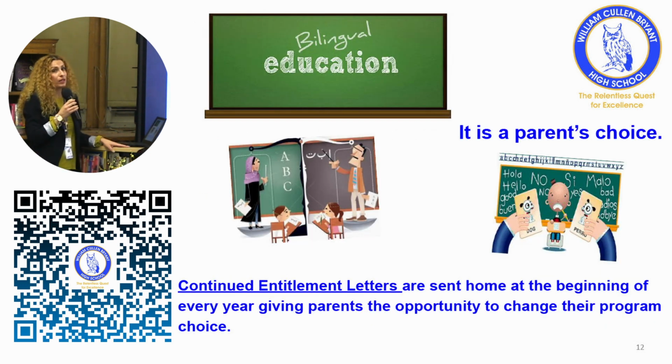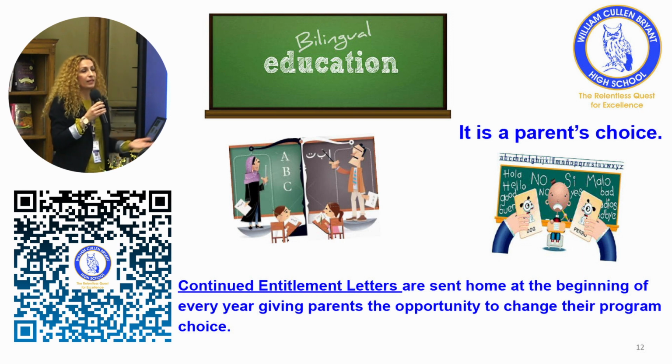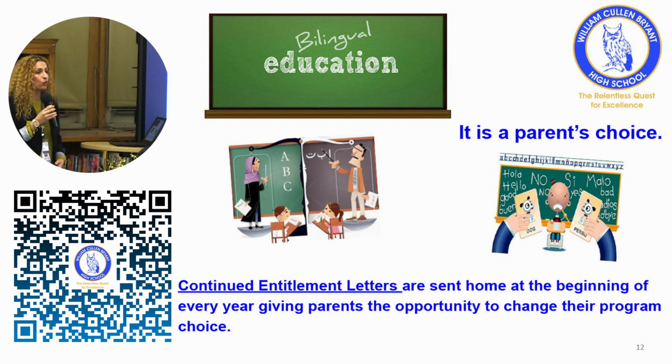All right, bilingual education. As you very well know, we've talked about this about admission. Your children are entitled. It's your right if you want to choose to place them in a bilingual program. If we have a bilingual program here, we will place them. If we don't have, then you have a choice. You can either transfer to a different school that holds that program in the language that you wish, or you can be placed on a waiting list.